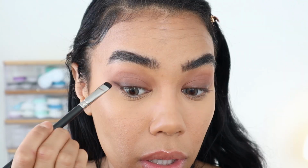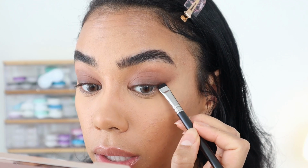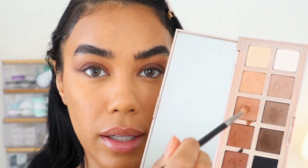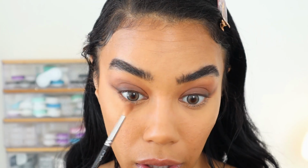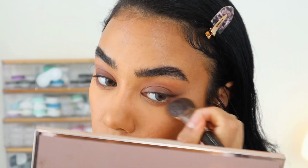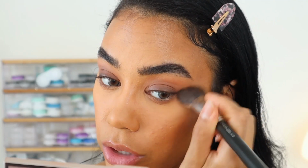I'm gonna use Trademark now. This one in Staple, I think it's called. A little bit of this at the very outer corner to set my wing. And then again, we're gonna blend this out. I'm gonna do the shade Needed. That's that softer one here. And I'm just gonna sweep this right up under here. Just cleaning up this corner with my foundation brush.